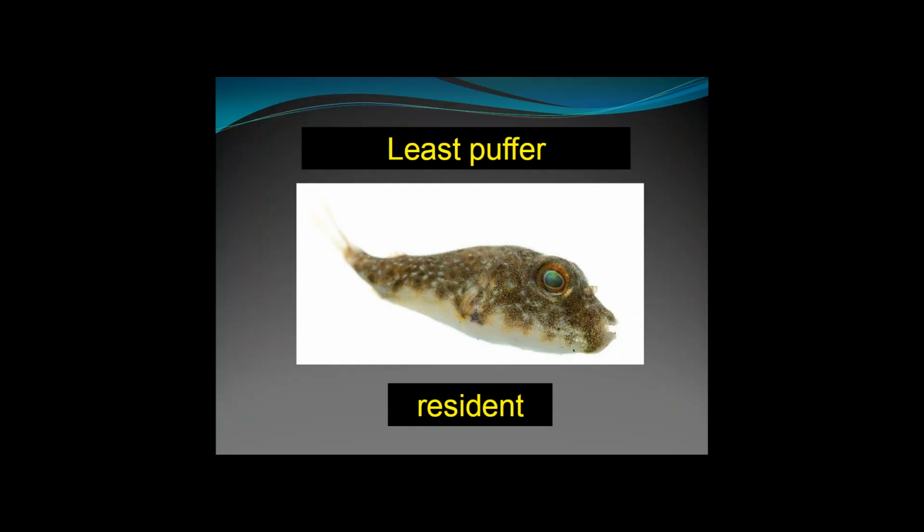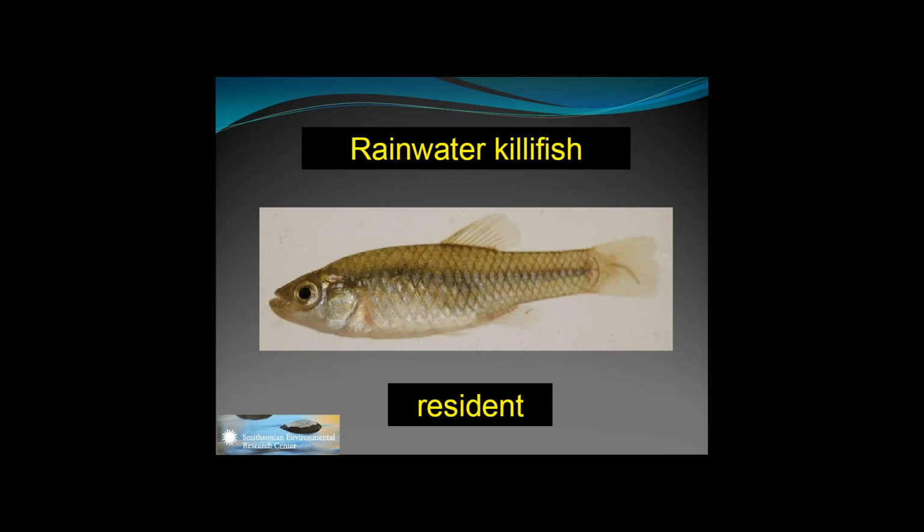The least puffer, another resident species, very unique. You can look at its mouth and know that it has a very unique diet. It has a flat bottom, so it likes the bottom, but it also can puff itself up as a response to predators. The rainwater killifish is one we'll often catch if we do seine netting at Surf or at Turtle Cove. It's very nondescript.